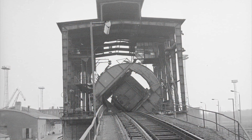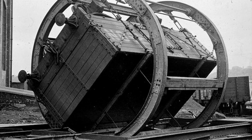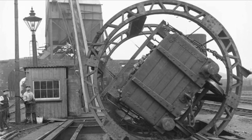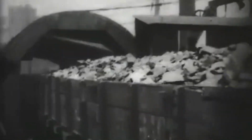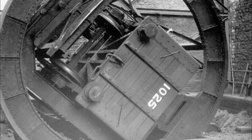Coal, coke and other minerals were still required for industries though, and similar infrastructure to load and unload trains continues to this day. Some plants have rotating tracks, which can turn over a wagon on the spot. It's like a wooden railway train set come to life.